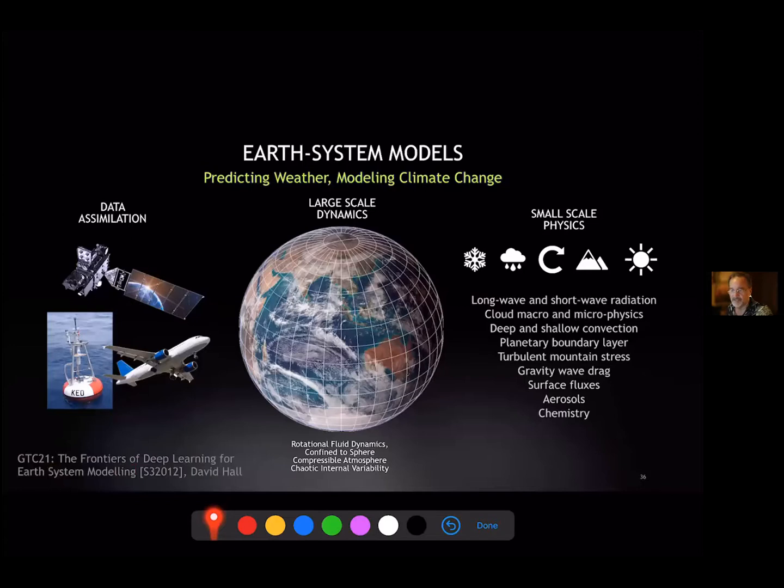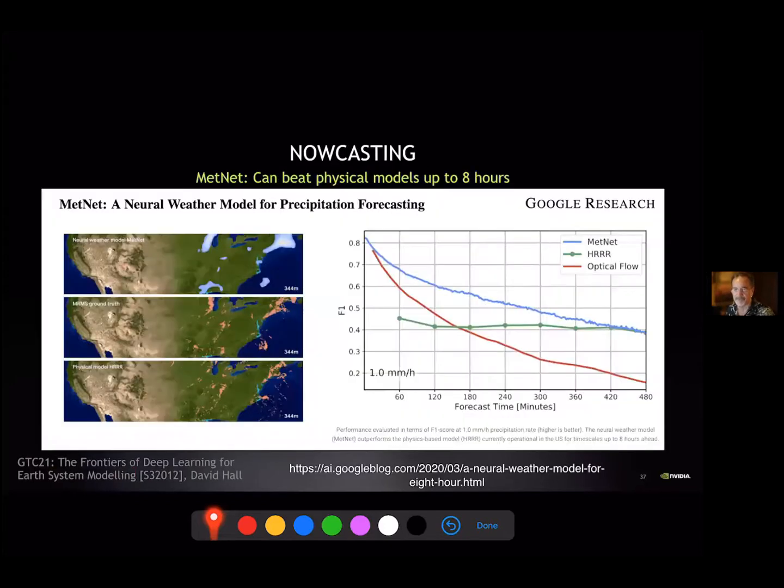But one of the biggest problems in predicting weather is modeling both the large-scale dynamics and all the small-scale physics issues, and filling in the gaps and normalizing just to initialize the model. All these things are very challenging. So just a couple of quick ones. Here's one that's doing nowcasting, basically looking ahead about 8 hours. Google published this, and it was trained purely on radar data, and actually beating conventional models in terms of accuracy.